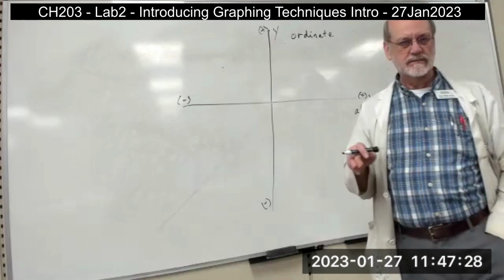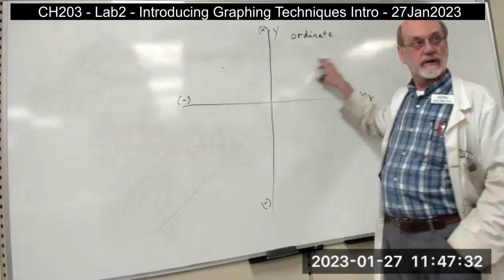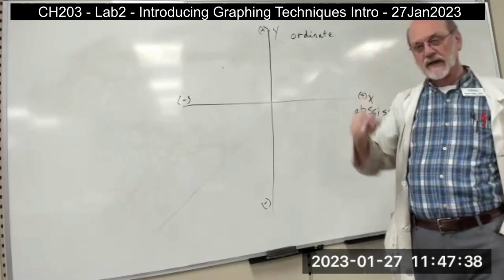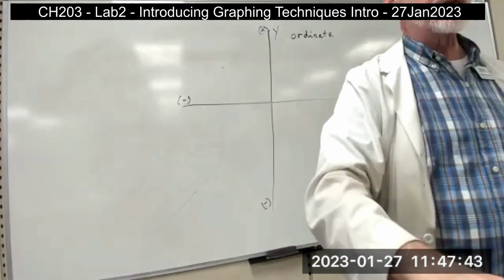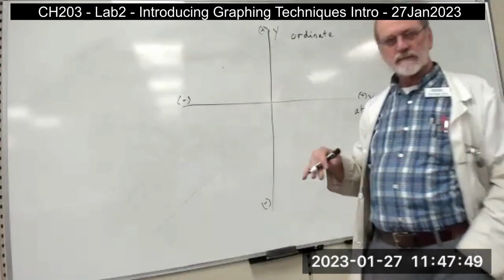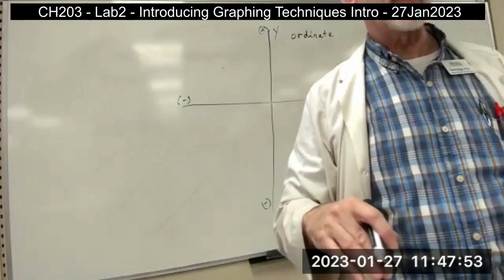Most of the time in the sciences, we spend in this quadrant. Sometimes we bleed over into that quadrant. And I think one of the exercises in here, the graphs you have to draw, does go past that into this quadrant over here. Has anybody attempted it yet? No? Okay.